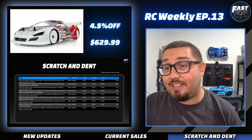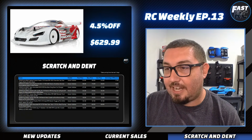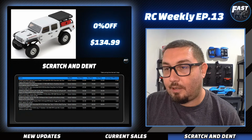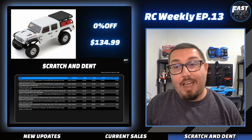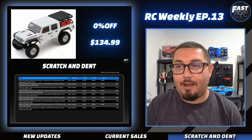This is the TC8 steel spec, so this is a pretty new vehicle, $629.99. That's just about 4.5% off. And then the last one here, we've got an SCX24 Jeep Gladiator on sale for $134.99. So that's a new addition. And that's pretty much all I got for the Scratch and Dent. Like I said, if you're interested in checking out any of these vehicles, you can find them at amainhobbies.com.